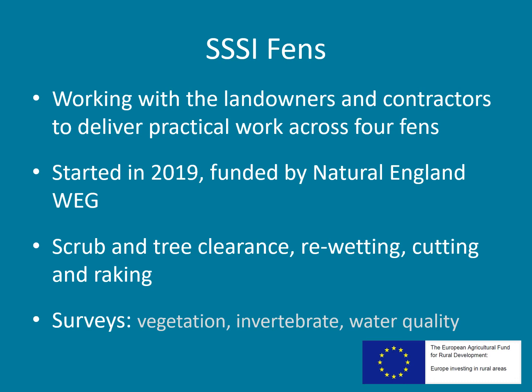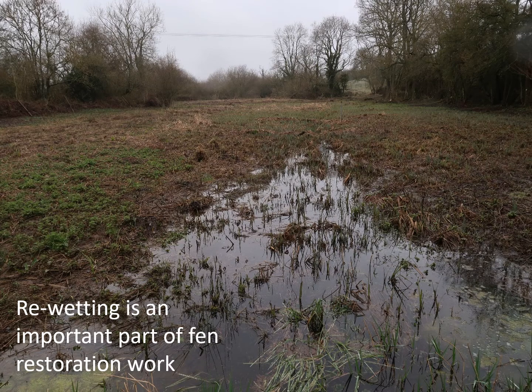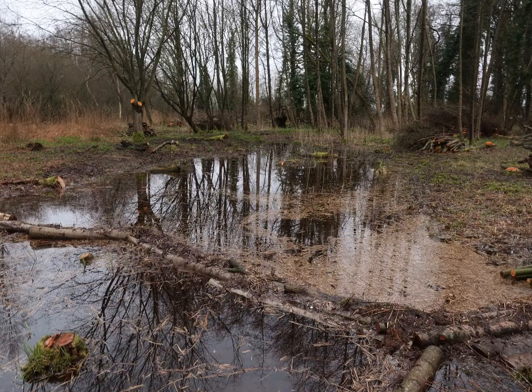Restoration work then began with tree felling, scrub clearance, vegetation management and re-wetting works a priority at present. Here you can see some of the tree felling work that has taken place, which allows more light to reach the ground flora. Re-wetting is an important part of fen restoration as it creates suitable ground conditions for wetland plant species. Also, certain invertebrate species, like some soldier flies, need little pools for their larvae to develop in. Re-wetting work usually involves damming drainage channels with logs or bunds.